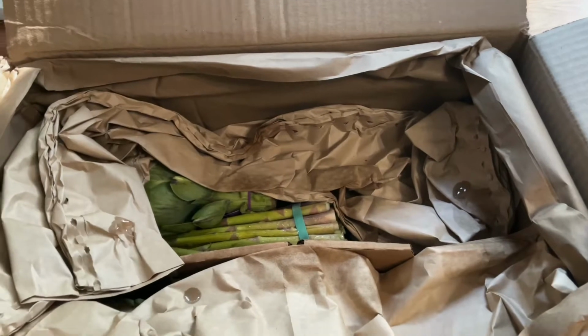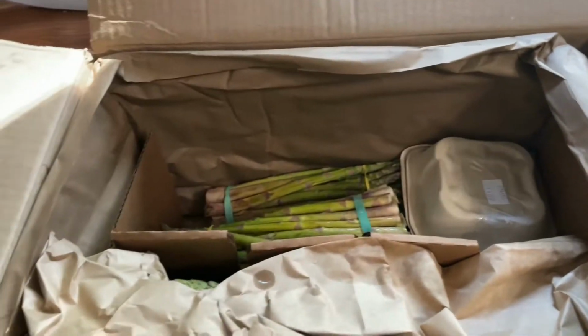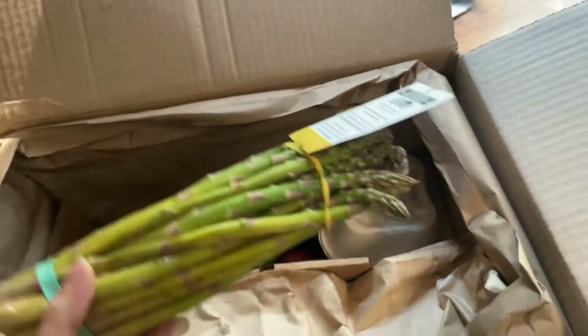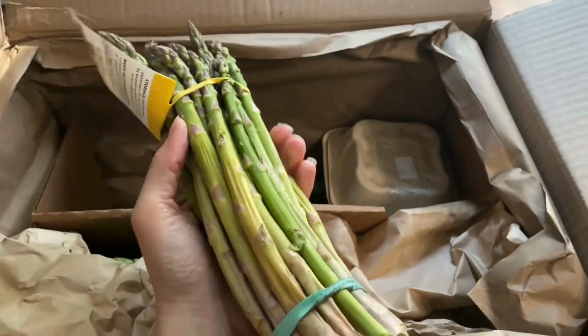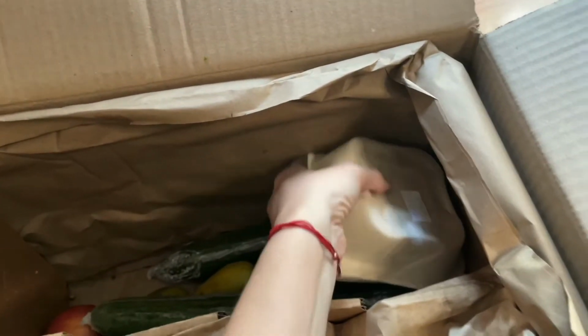I remember I said artichokes. Yay, I love artichokes. Right on top we have an artichoke. Yum, yum. Actually, I have to take pictures. All right, I see some asparagus. Yum, yum as well. There looks like there's two bunches. Something about this box is they double up in the larger, so that if you have a larger family like I do, you can have a portion for dinner, which is really nice.